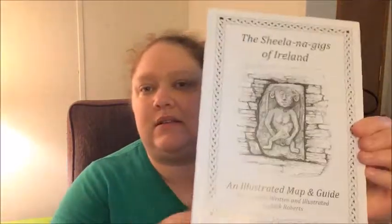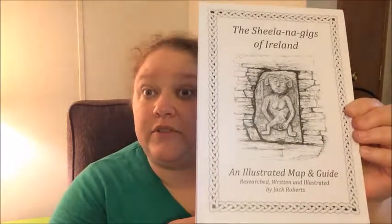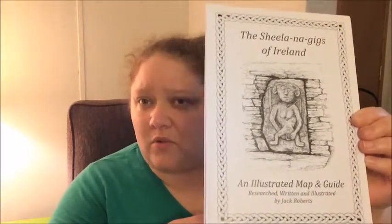So this is the map of the Sheela na Gigs of Ireland, which are the divine feminine statues or carvings of the woman with the vulva wide open. I just thought it was kind of a neat thing. Just kind of briefly, it's got all the different ones listed, and on the back is where you can find them, like where they're located. So that's pretty cool. I just thought it was neat. I mean, where are you going to get something like that? You're not going to get something like that over here.